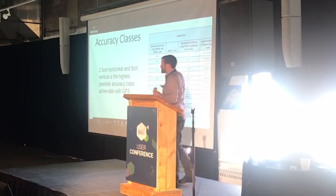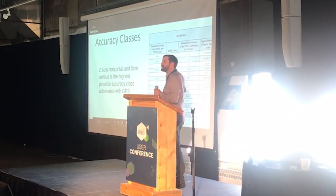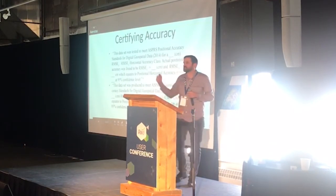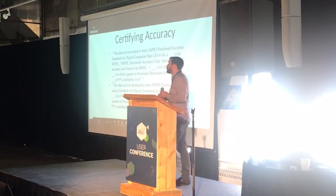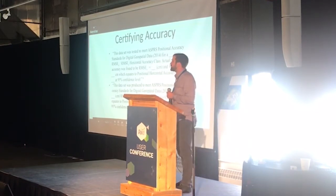Now again, just to be clear, I'm not saying that better accuracy doesn't exist. I'm saying you can't certify it to ASPRS accuracy standards. Certifying accuracy, they have language for all of this too. This is what an actual accuracy certification looks like from the ASPRS positional accuracy standards. Just all of the information that creates transparency to the end user about the data. And this helps create trust across the entire profession too, right?